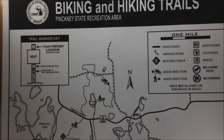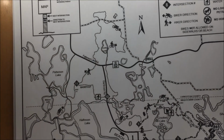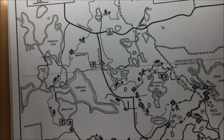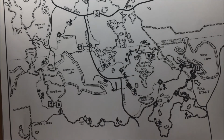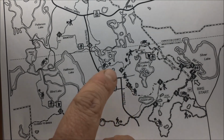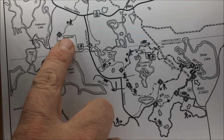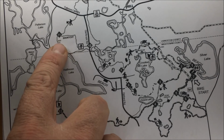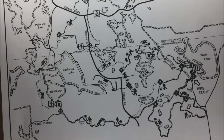I will always be hiking into oncoming bikers by design so both parties can do their best to prevent a collision. All the trails in this system are well marked, but it's extremely important to me that I not miss this shortcut trail, right here by Glen Brook Road. Missing the shortcut trail would turn my planned 6-mile hike to Blind Lake into almost 14 miles of hiking.